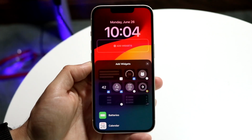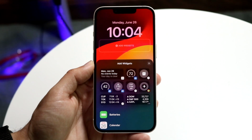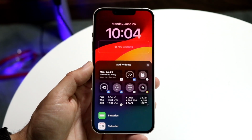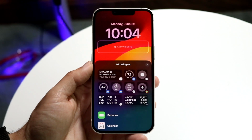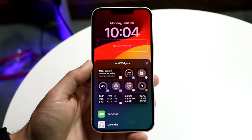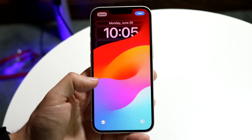You can go ahead and choose different widgets. I mean, iOS 16 has lots and lots of cool features built in. So I'd recommend going through, and this is easily one of the best ways you can get a sense of revival from your iPhone without having to buy another iPhone. You can just make your iPhone feel almost new again by changing up the wallpaper.